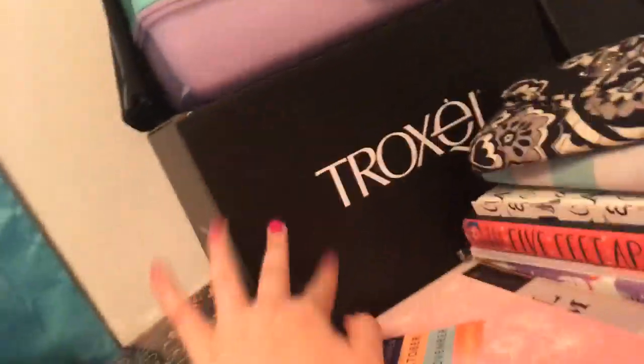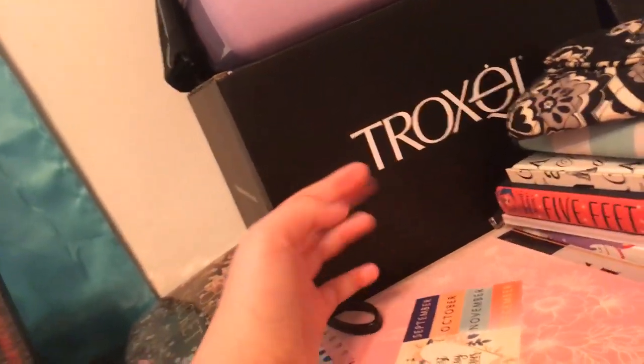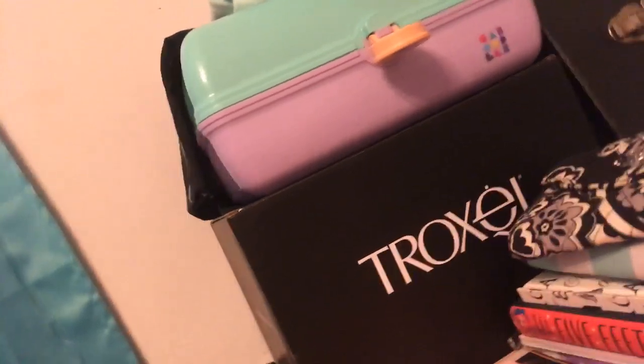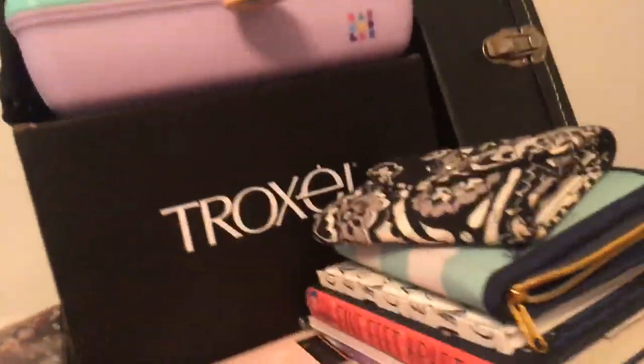So there's my outfit for tomorrow, and there's my caboodle, which we're not going to show you the inside of, because that is for a future video. And I have my Troxel helmet box. My helmet's not in here, it's at the barn, but it has a box for it, which I should probably throw away. But you know, I'm a hoarder, apparently, so I'm not going to throw that away ever.